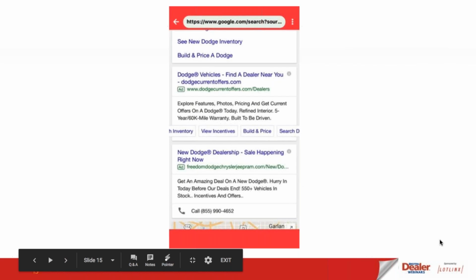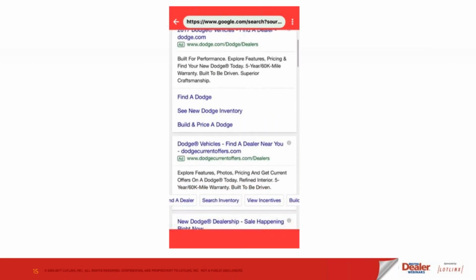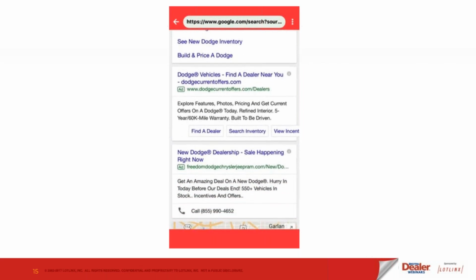Here's a did you know. This comes from Dealer On, and I think this is pretty relevant for this time period. Recently Google updated their site links for mobile devices to allow double the number of links. And now you can have as many as 8 links. With more links available, you can have an even more targeted approach for specific pages or products. And this is really relevant during this period of time.